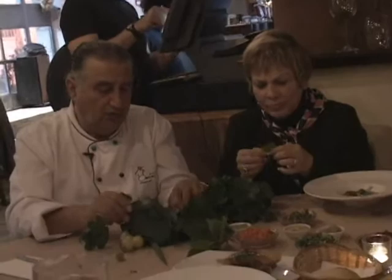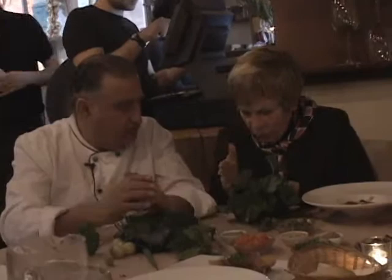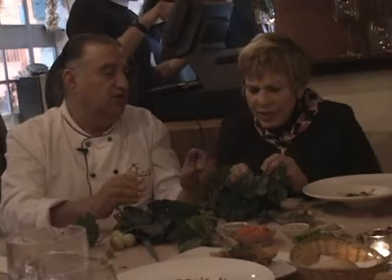My question is, do you parboil this or do you cut it? I cut it. And you cut it in pieces? Small pieces, and then you steam it? And then I'm sautéing garlic or onion in olive oil, and then I'm just giving it a few minutes. Black pepper, salt, and that's all. And that's it? Ready. Yes. That is beautiful.